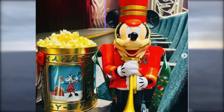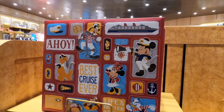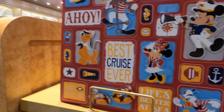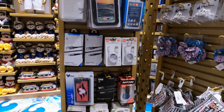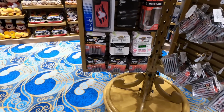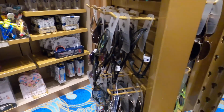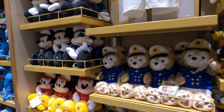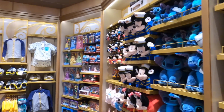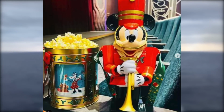Another really popular souvenir is their popcorn buckets. It has become a common practice for people to take their popcorn buckets from home and then use those buckets to get refills. There have been a lot of cast members over the last year denying the popcorn bucket refill if you don't have a current bucket from the ship. So if you're bringing a popcorn bucket from home, they might not refill it for you. They have really cute buckets on here anyway. The popcorn buckets are between $10 and $20 depending on which one you choose. They will come with popcorn at purchase, and then the refills are about $1.50.